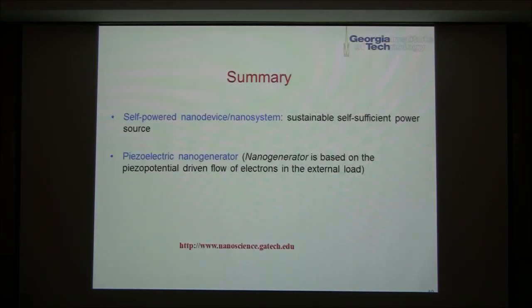So, in summary, we demonstrate two things. Number one, we demonstrate the use of nanowires for piezoelectric nanogenerators. It's based on the piezopotential driven flow of electrons in an external load. Based on nanogenerators, we show you self-powered nano devices and nano systems, which can be a sustainable and self-sufficient power source for small electronics and portable electronics and hopefully wearable electronics, so-called nanogenerators and self-powered systems. Thank you very much.